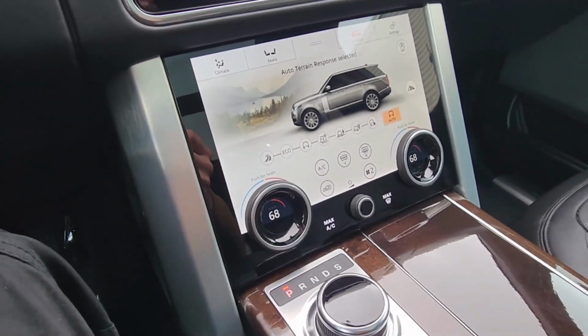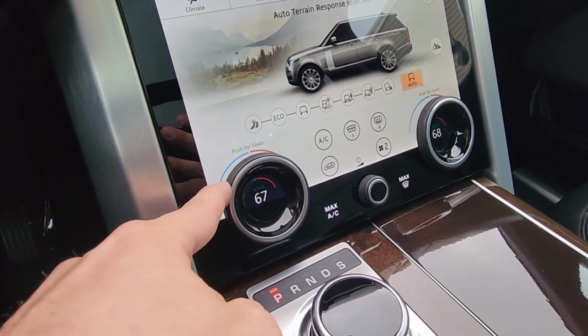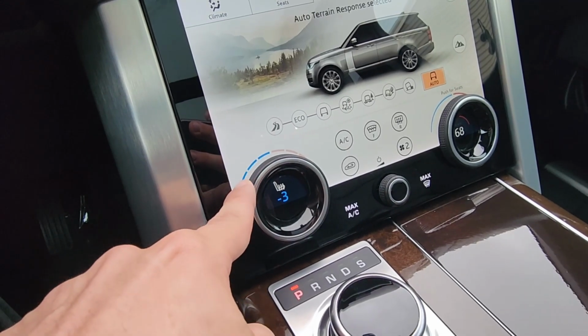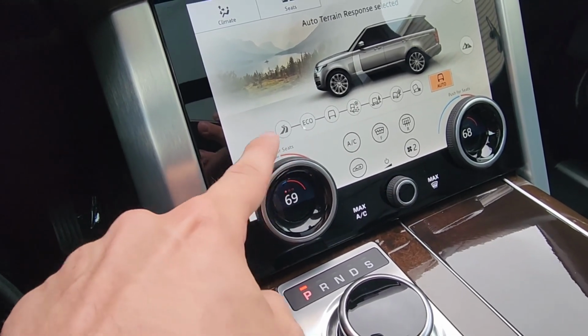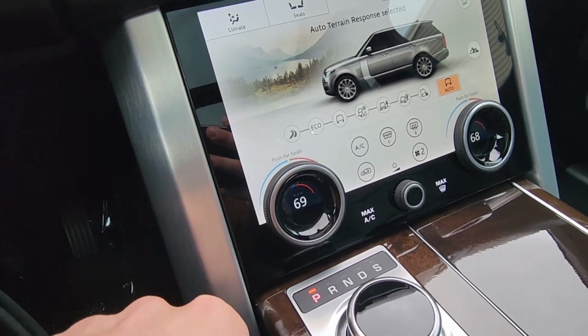Again, one of the other really cool functions where one button functions as multiple, you do have your temperature adjustment here, as you can see. But if you push the ring, you can either turn on your ventilated seats or turn on your heated seats. Oh, pardon me, I clicked it too hard, as you can see. So really cool combined control just there.